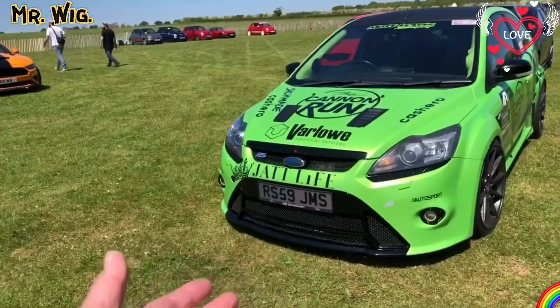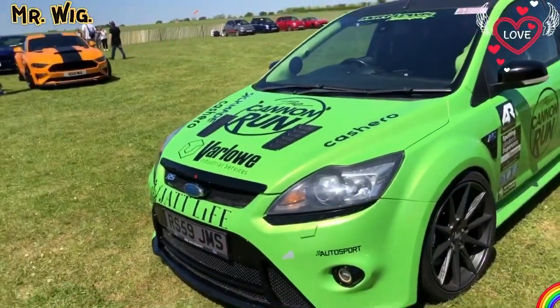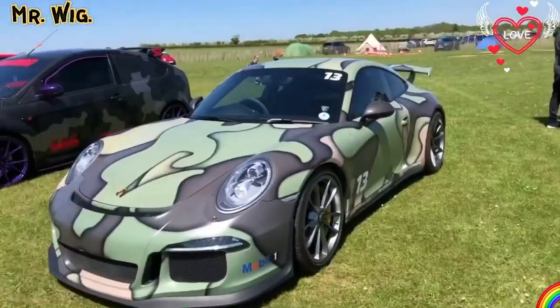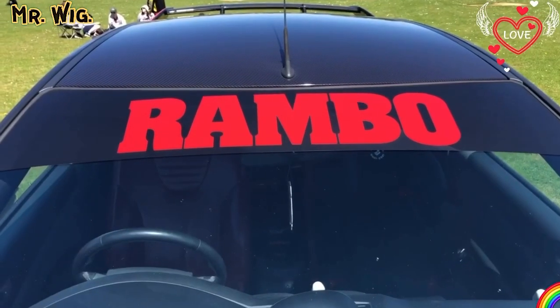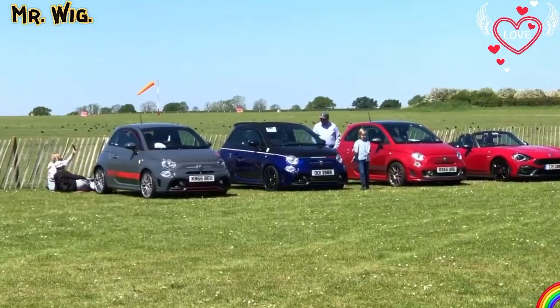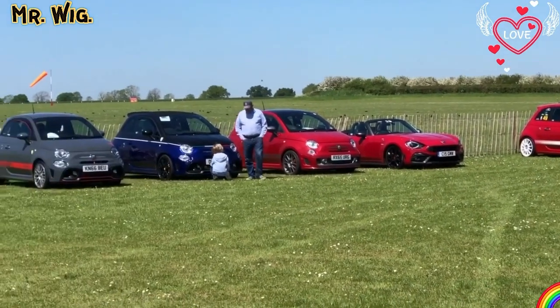There's a Ford RS in the most beautiful color. I always say apple green, really stunning. Really stunning, beautiful. Beautiful. Oh, somebody likes to rev. I found Rambo's car is here. There's all the Fiat 500 Club Abarth, just half a dozen of them. There was more on the car park than here.